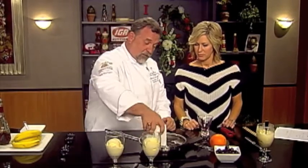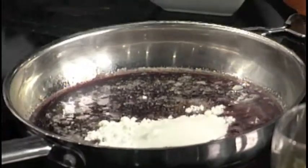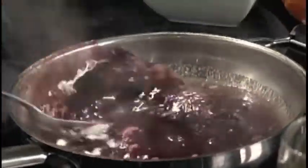And then to that, we're going to add sugar and cornstarch. Cherries naturally are not that sweet, so we need to sweeten this up because it's a dessert. And what the cornstarch does is it serves as a thickener because we want this to be a sauce. If not, it'll just be kind of gooey. Does that make sense? Yeah. All right. So we're going to mix this together till it all dissolves.